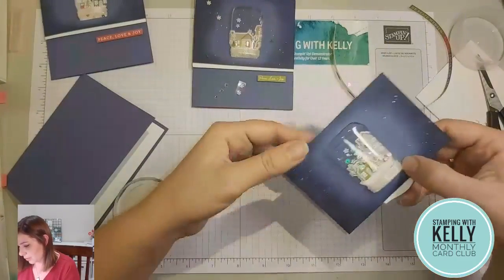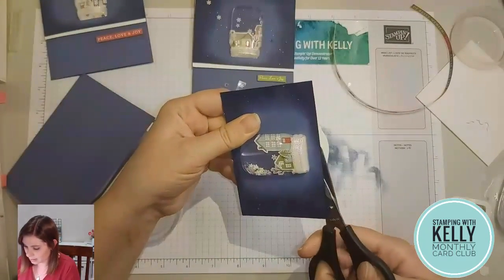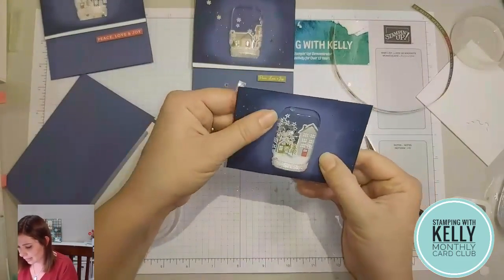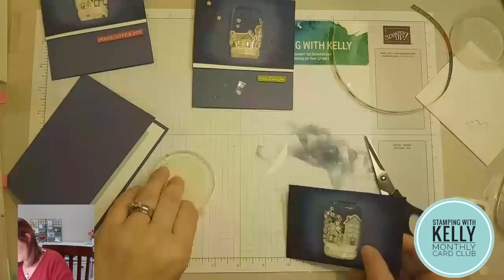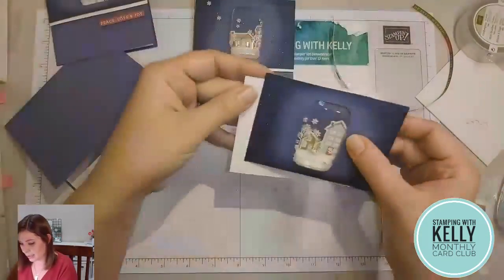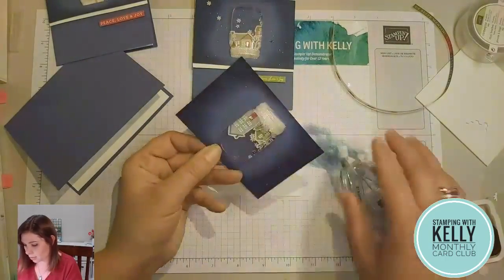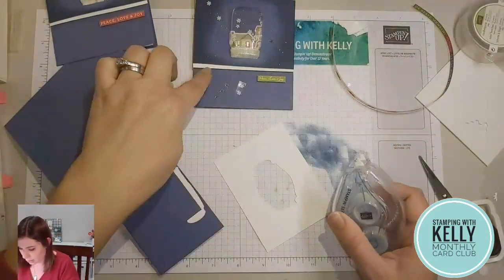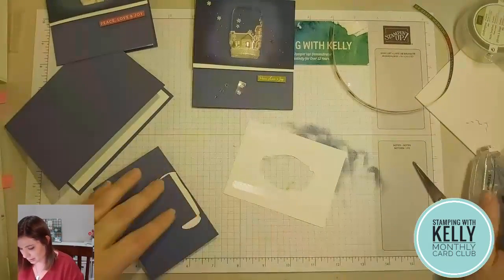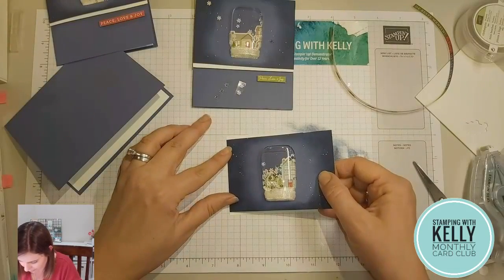So I'm not concerned at this point that this little piece is sticking out, because all I do is just take my scissors and just trim it back. That's my little snowbank piece. And then you're going to adhere it onto this. Now I find it really difficult to put the Stampin' Seal on the back here because it's so uneven. So just make sure that you put it in from the edge a little bit so you don't have that adhesive sticking out. And then you're going to use this little piece here as a mat frame.